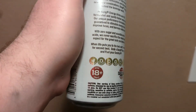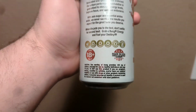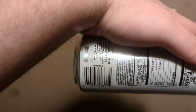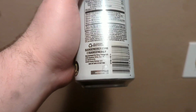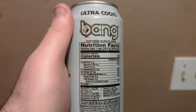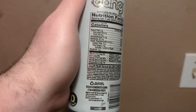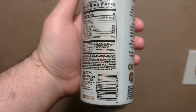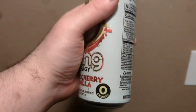Description and stuff. Vegan, gluten-free, 18 and up. The warning. The SKU. Other codes. This one has the ball logo instead of the crown logo. Nutrition facts side. Other ingredients and stuff. The distributor information. Okay, that's pretty much the entire can.